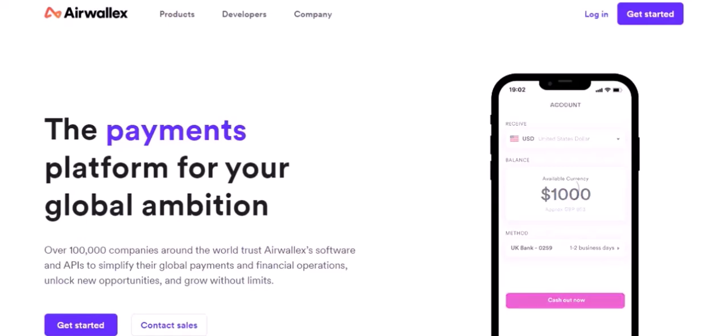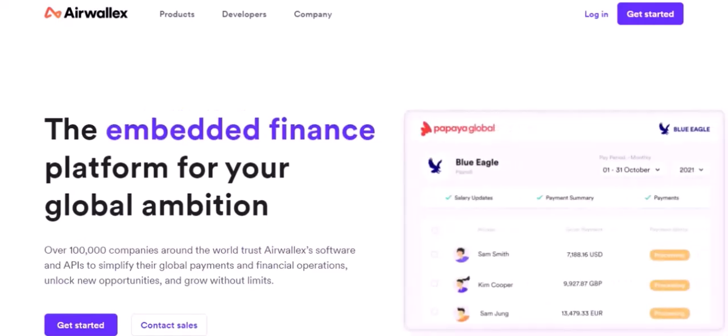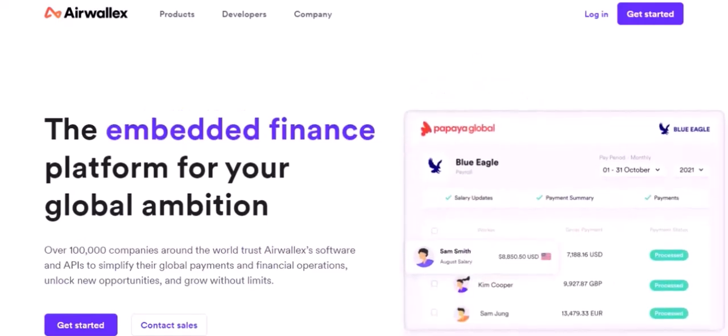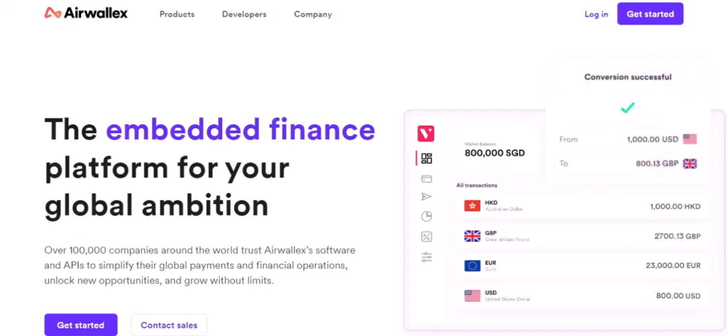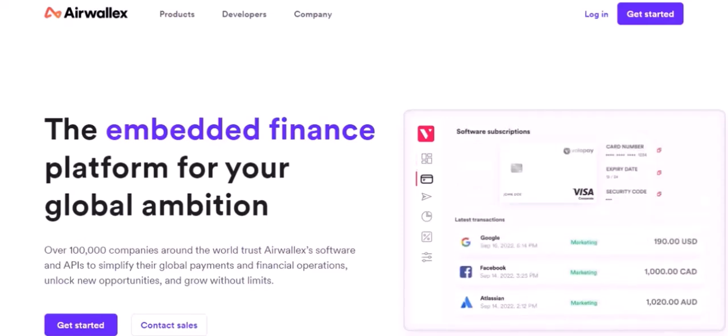Ever found yourself staring at your screen, ready to make a purchase or pay an international invoice, only to remember that your Airwallex card is, well, somewhere between their office and your eager hands? You're not alone. The question of how many days is a common one for anyone diving into the world of seamless global transactions with Airwallex.